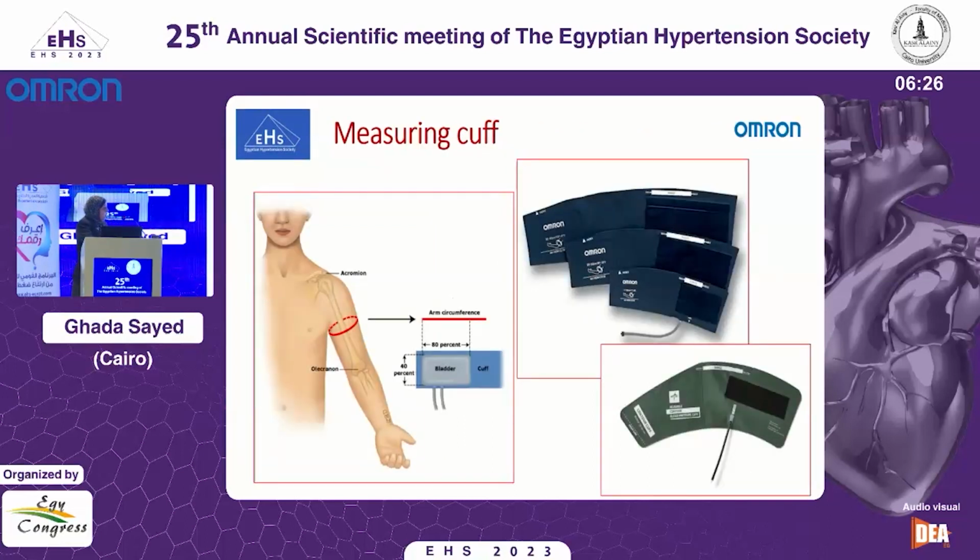In addition to the measuring device, we should use the proper measuring cuff. The proper measuring cuff should encircle about 80% of the circumference of the arm. That's why we have many cuff sizes, starting from the pediatric, the small adult, the regular adult, the large adult, and the thigh cuffs. In addition, they introduced also the conical cuffs. The conical cuffs are specific for patients who have obese arms. In these patients, use of the standard square blood pressure cuff may overestimate the blood pressure. That's why they introduced this particular shape cuff.